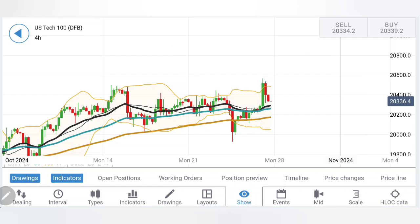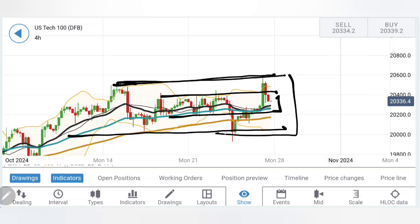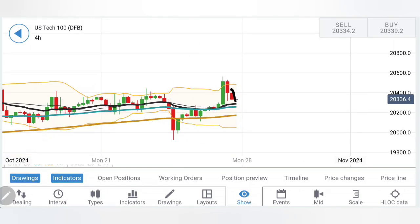See, Tech 100 in the last trading session achieved the highs here, and I have shared with you that it is staying in the zone. First this one at 2400 and 2200, and the bigger one at around 2500 and 20,000. So this is the zone in which it is trading. What has happened, hitting the highs, we have seen it reversing.